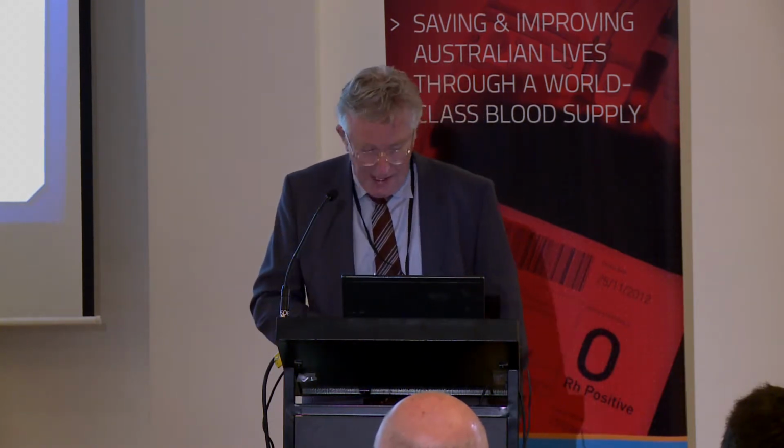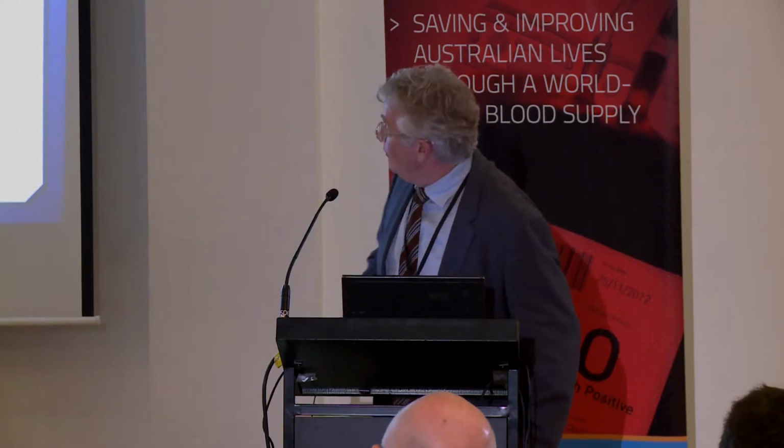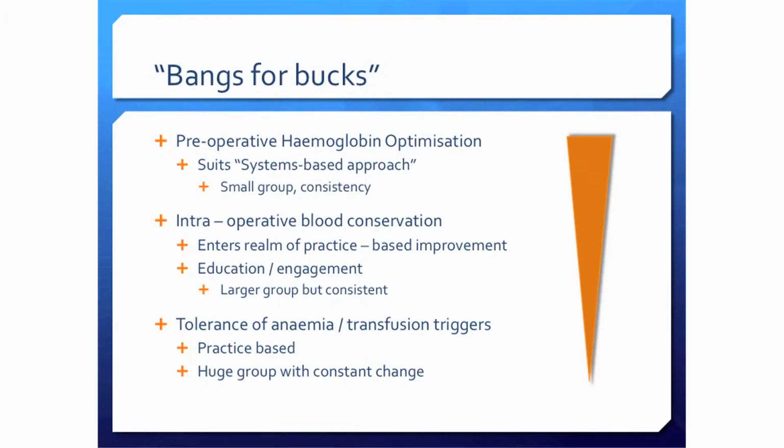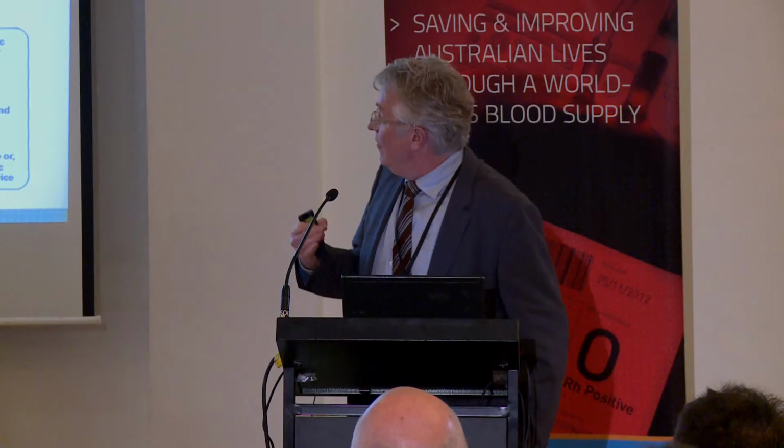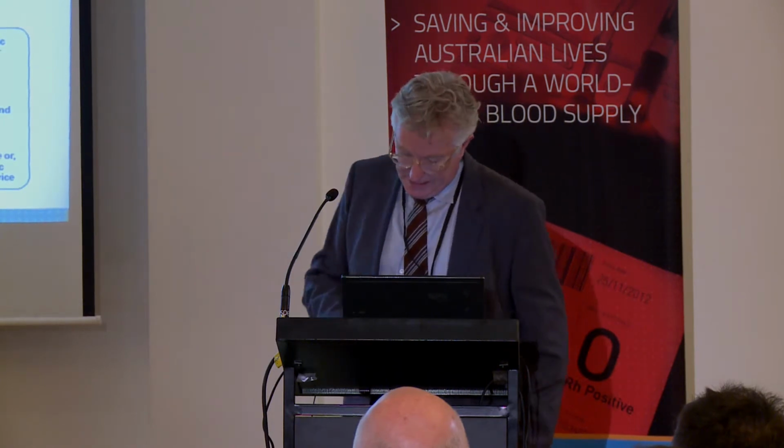medical staff will engage. So reminding you again, we're still predominantly talking about pre-operative hemoglobin optimisation because it gives the most bang for the buck. Here we are. You've seen this template, and this is to tell you exactly what we're doing at the Austin. We started with the template. It identifies the major causes, major types of surgery, so obviously this is specific for us. The important thing is it actually highlights that you need to tailor this template for your own individual institution.